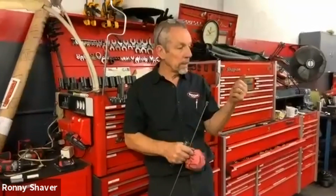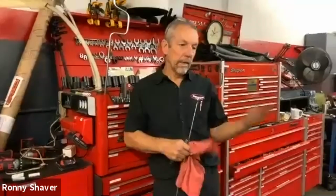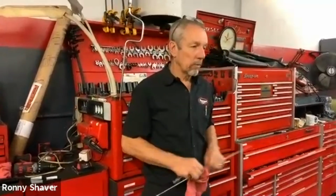So the thermostats, you want to change those as recommended. And all this stuff, if you think about it, is not cheap to do. Doing those cabin filters, the pollen filters, and servicing it regularly and following the maintenance schedule on there is pricey. But the last head gaskets I did on one of these were $12,000.